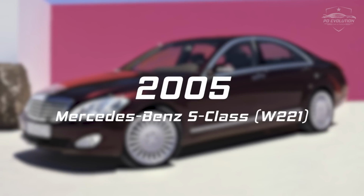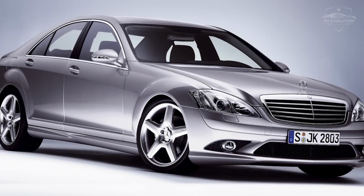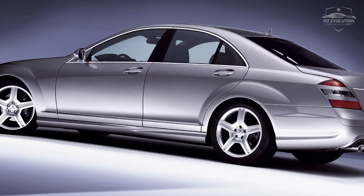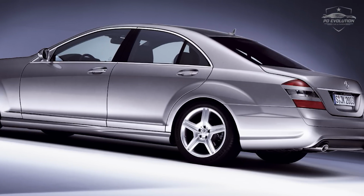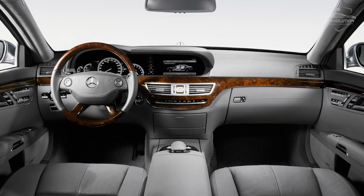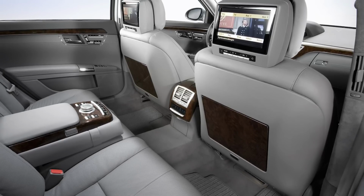2005 Mercedes-Benz S-Class. In 2005, the S-Class generation W221 series made its debut at the Frankfurt Motor Show. On May 11, 2009, Mercedes-Benz announced the sale of 270,000 units since the original W221 launch.